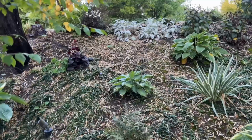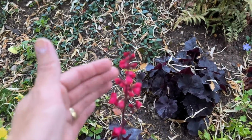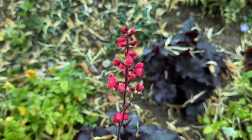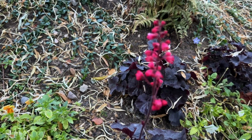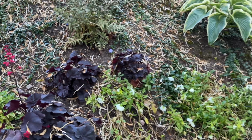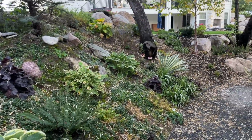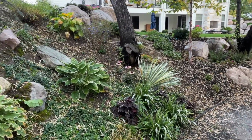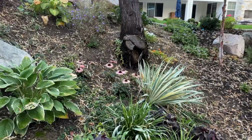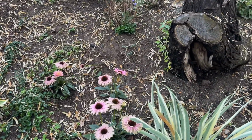But we got some more blooms on these Black Forest Cake heuchera. Love the color. Oh my goodness, with the black. This is what they look like. Stunning. Definitely want more of those. The Sunseekers did so well. Love these guys so much. I hope they do well.